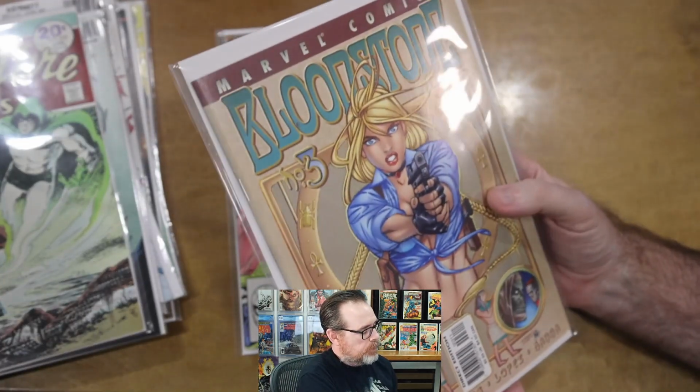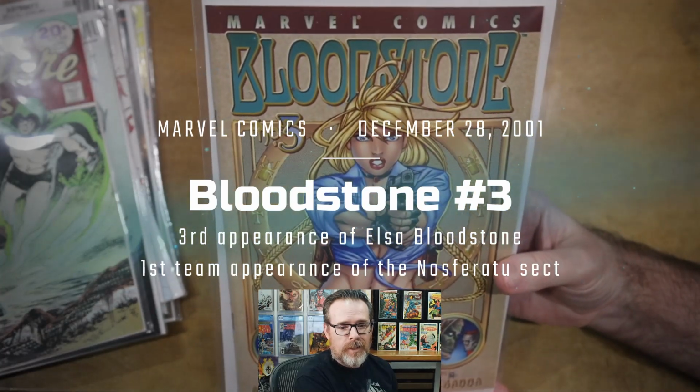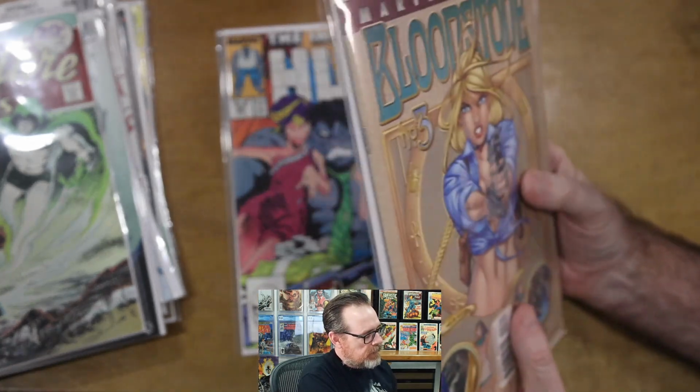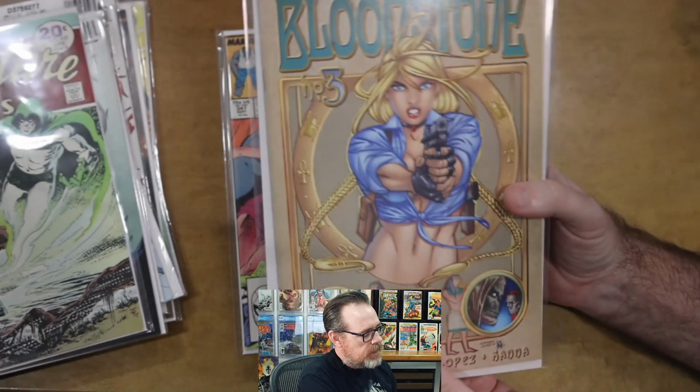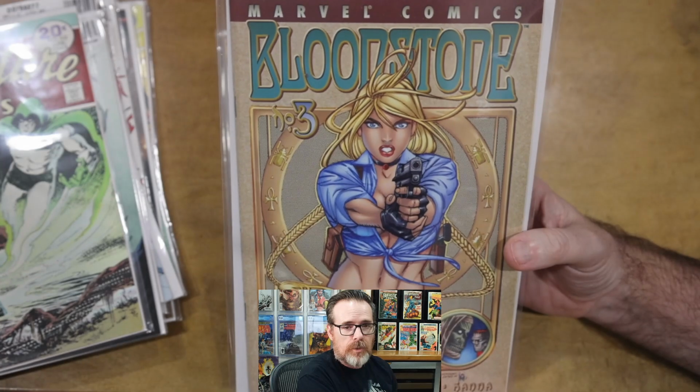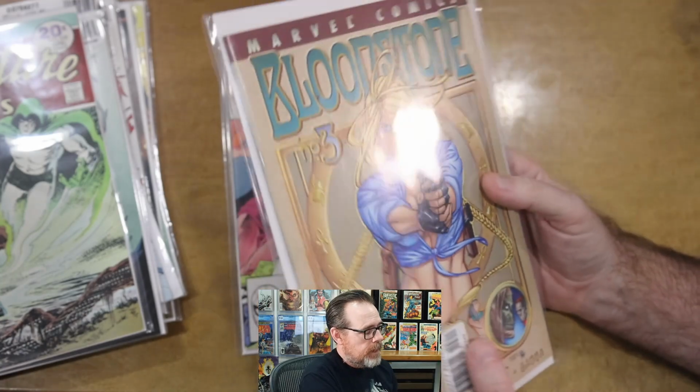Oh, here we go. Bloodstone number 3. Yes, the darling of internet comic book speculators across all of the land. It always brings a smile to my face. I love picking up Bloodstone books. I'm trying to get all 4 issues. It's her first appearance and first solo series, and I'm just missing issue number 1. And that's the key book out of the series, and I now have issues 2, 3, and 4.